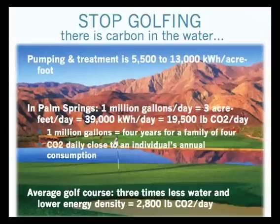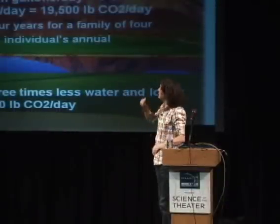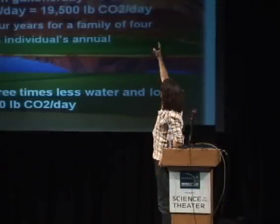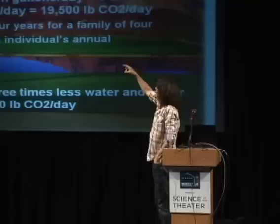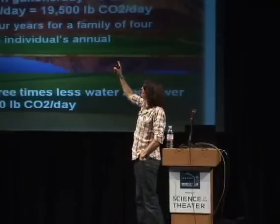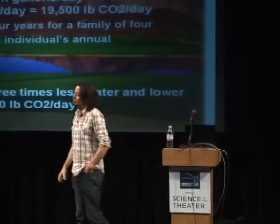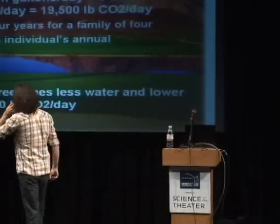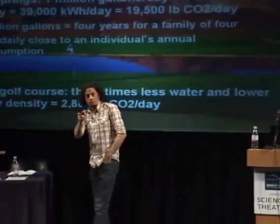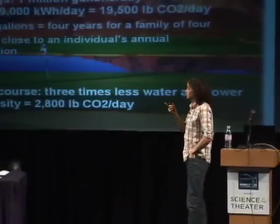Does anybody know what an acre is? A measure of area, a foot deep, to sort of give you a visualization of what 1 million gallons looks like. So if we plug in our kilowatt hours per acre-foot that we know from our friends who study these things, you generate about 19,500 pounds of CO2 a day for your golf course in Palm Springs. That's close to each of your individual annual consumption numbers. So it's quite a lot, you'd think.